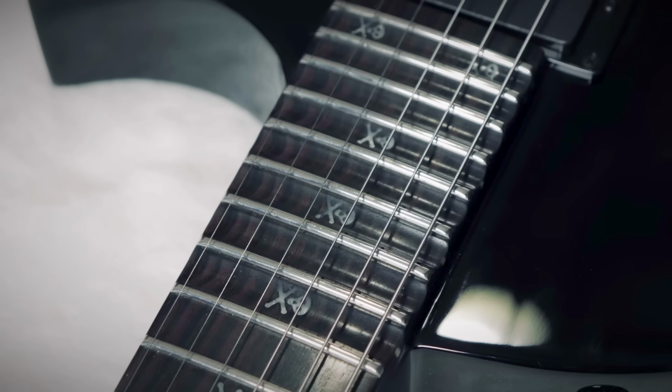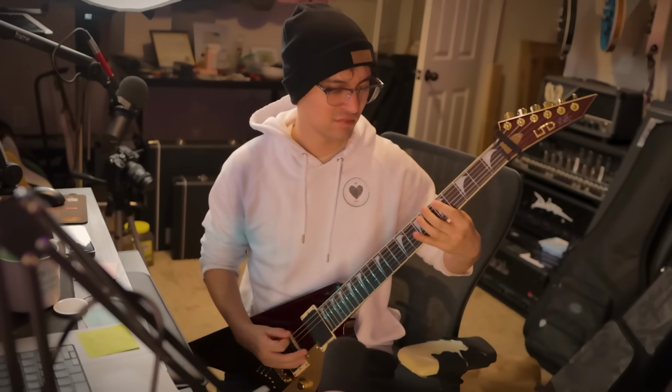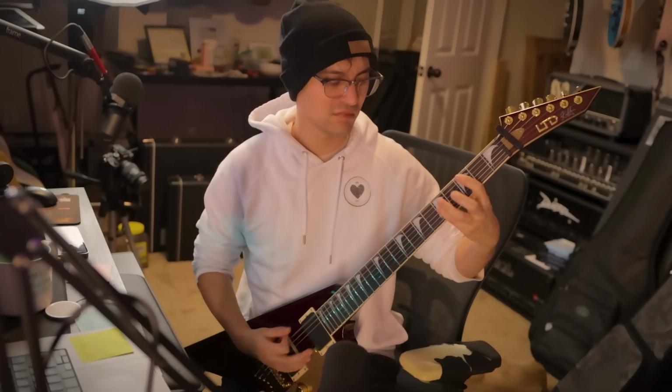I wish it did have scalloped frets like the KH3 had. It made it so easy to play leads. Even I looked good. We just bust out a million Metallica riffs.